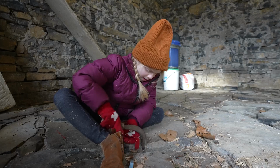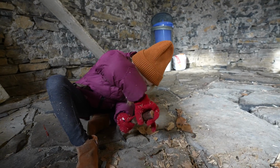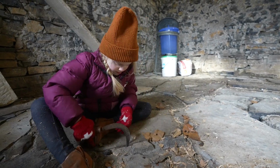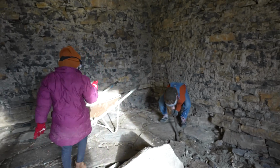So Chloe's job is to come in the cracks and get out the small stones and the dirt so that we can bring in the big spike to wedge the stones up. You guys are being really helpful.